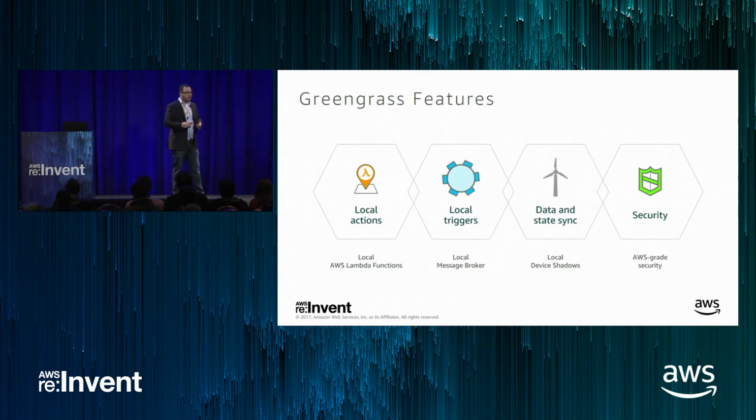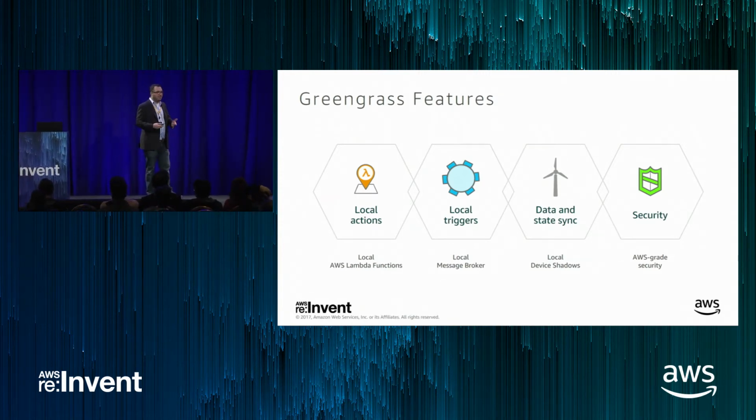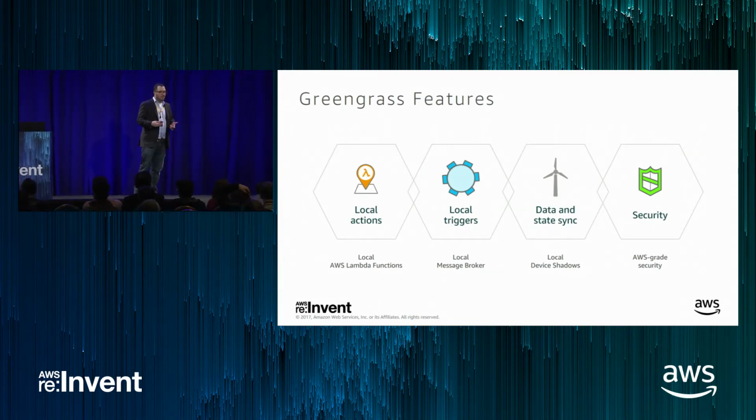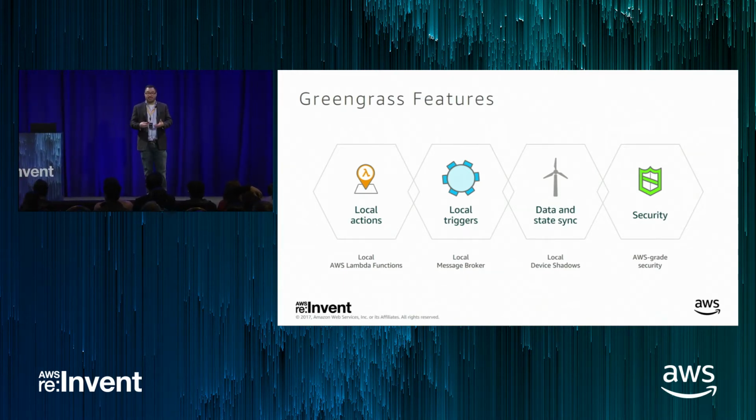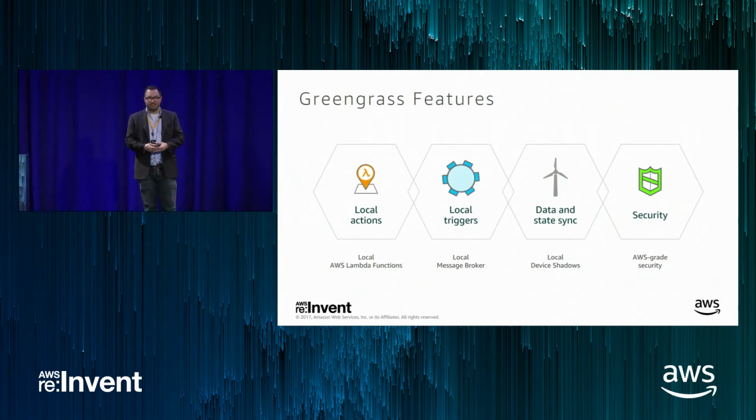We support sync and conflict resolution of state via device shadows, and AWS-grade security that works on a local network to the same security bar as we offer with AWS in the cloud.